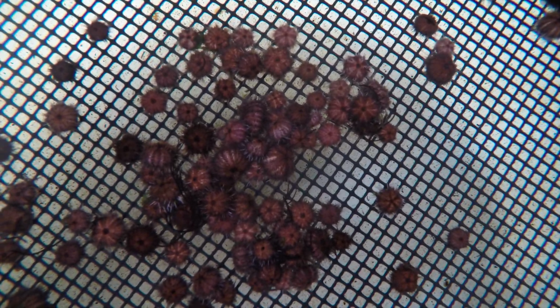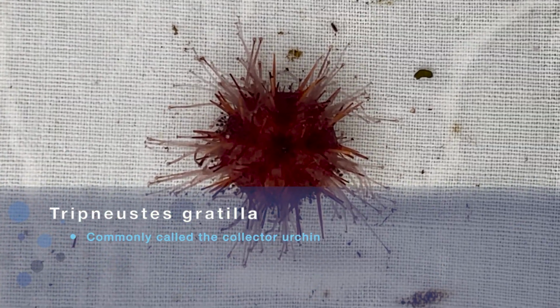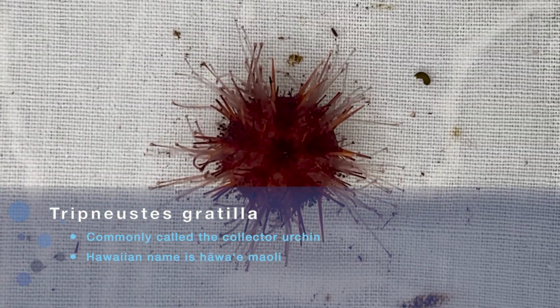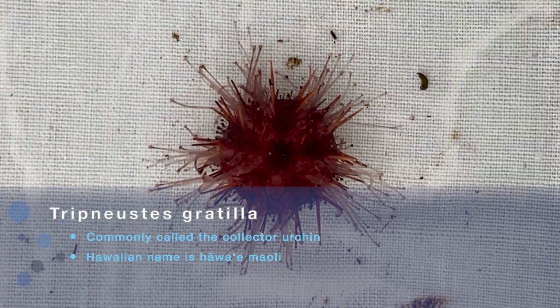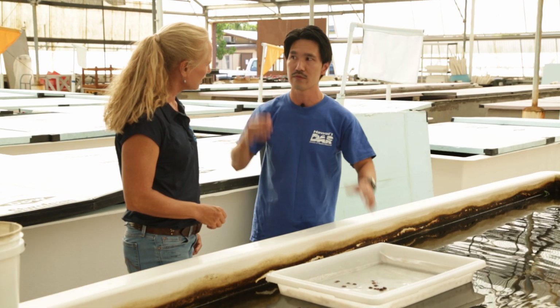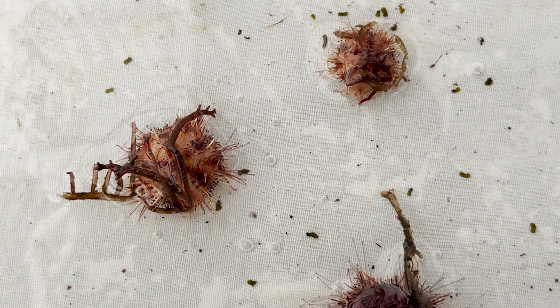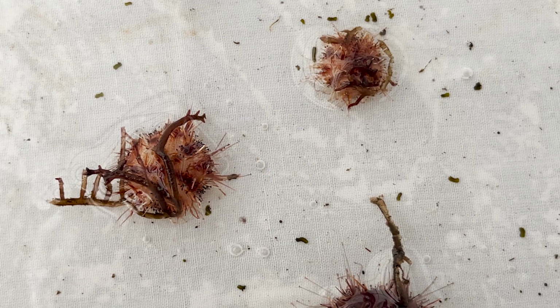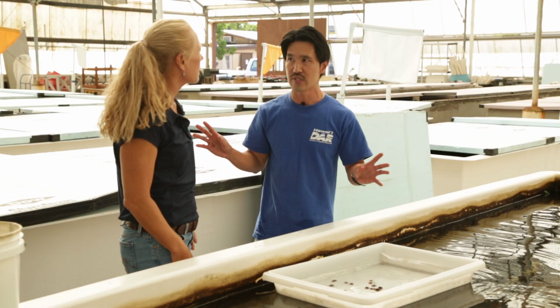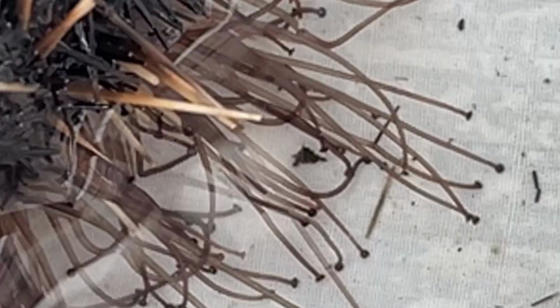The scientific name for this species is Tripneustes gratilla. It's a common collector urchin, where they'll collect algae, rocks, and other things to camouflage themselves, and they'll put it on top of themselves and hide pretty much from predators. And how do they get it up there? They actually have these tube feet. They're like little suction cups, like arms for them, and they'll stick it out, grab whatever they can, and adhere it to them. Their whole body's covered in tube feet, pretty much.